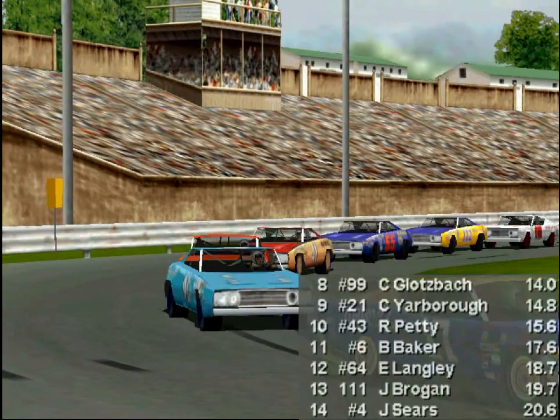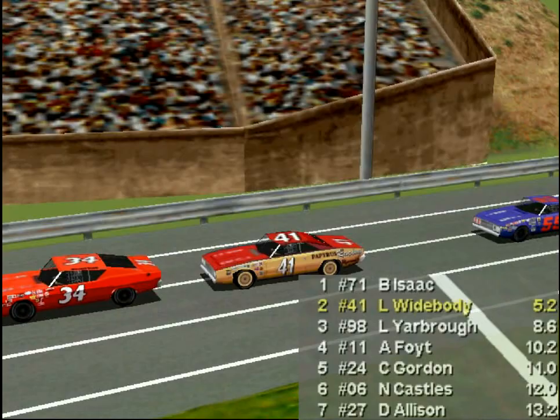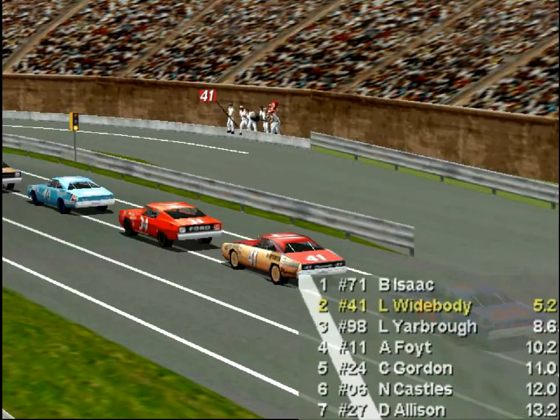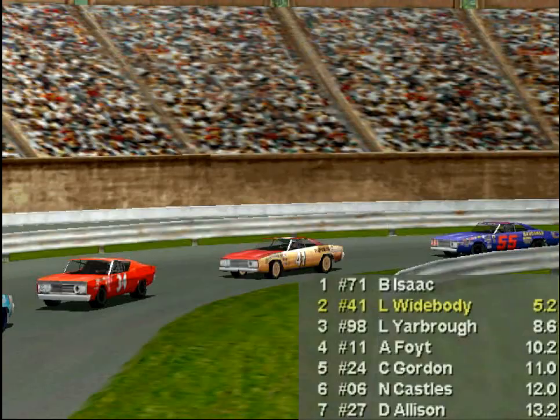Oh, come on! Stop. No more caution laps, come on! I want to go racing! How many more cautions do we need? We're not going to do the whole thing under caution. Oh, good. One lap to green. Yes. Green is what I need.